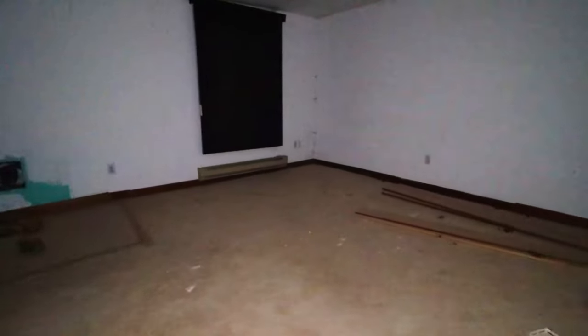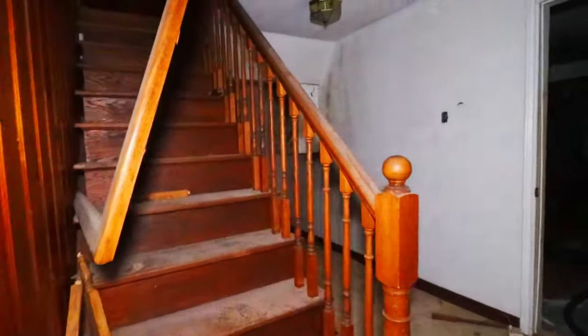Wood staircase. Front door. Oh, this floor is very unlevel. Be very careful walking through here. No, I'm not walking through here at all. I just took a step and it had some give. It's where another wood burning stove would have been. All right, I guess we're going up to the second floor.